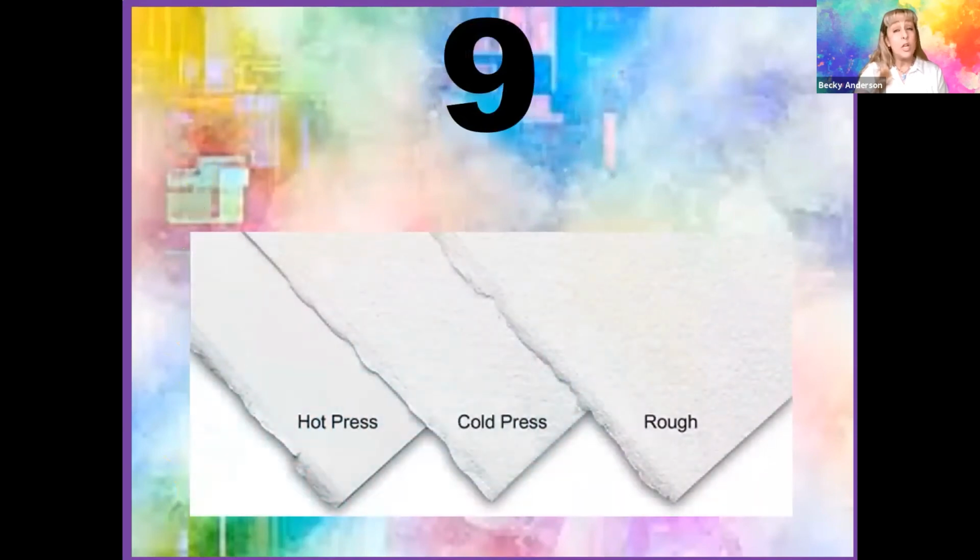All right, look at the paper. Here we go. We've got hot press paper, which is the cheapest paper you can buy. Cold press paper, if you notice, has a little bit of a texture to it, and that's a little bit more expensive. Then you've got the rough paper.